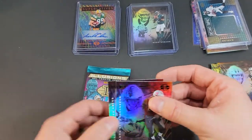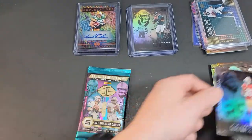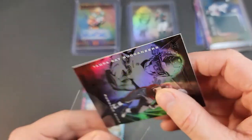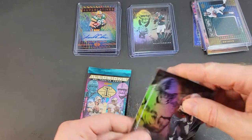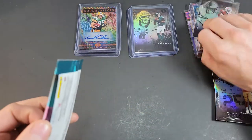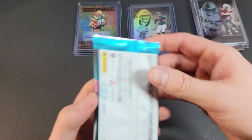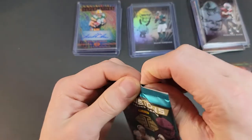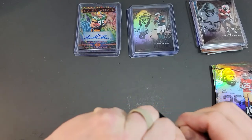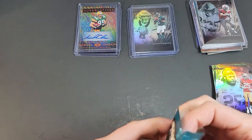Keyshawn Vaughn and Richard Sherman. All right, guys, we got one pack left here. I think this box has been really good to us. So, last pack magic, I don't know about that, just because it's been good.